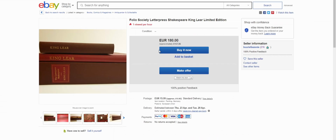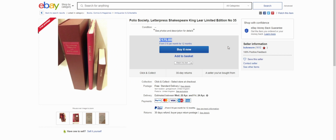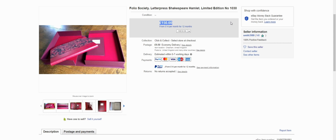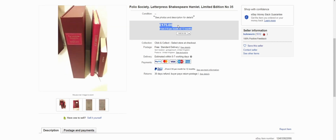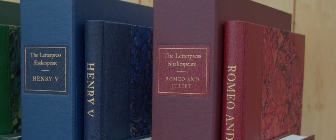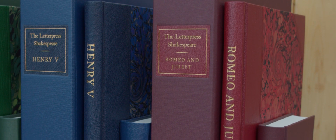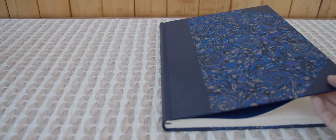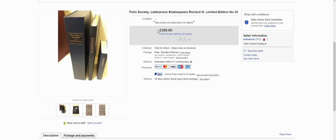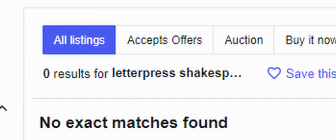Editions such as King Lear, Othello, and Hamlet, which were produced with a high limitation and are therefore more common, show up frequently and often sell for around £150 to £200. With a bit of patience, they can be bought for even less. Rarer editions, of course, show up less often and command higher prices. Popular history plays like Henry V or Richard II, for example, might have a typical price of around £300 and only show up once per year in the secondary market.